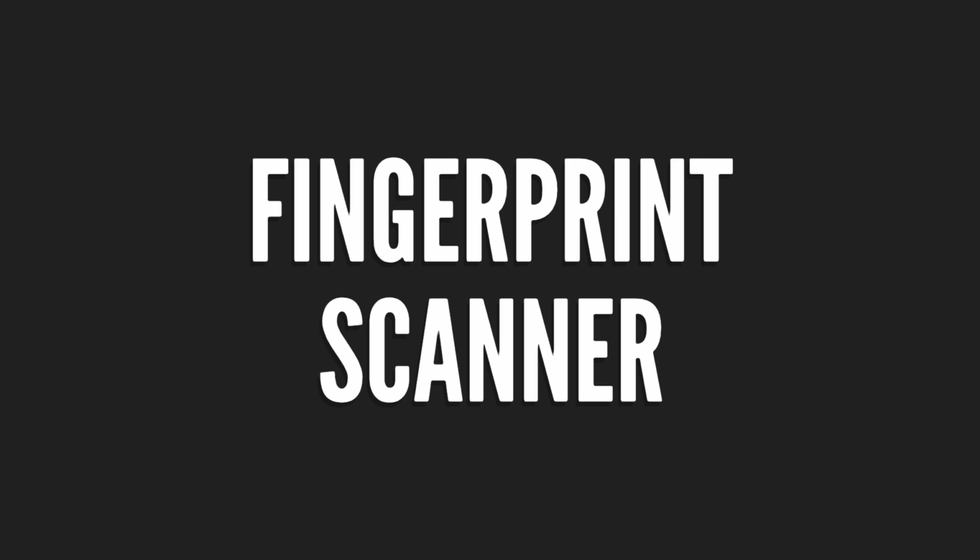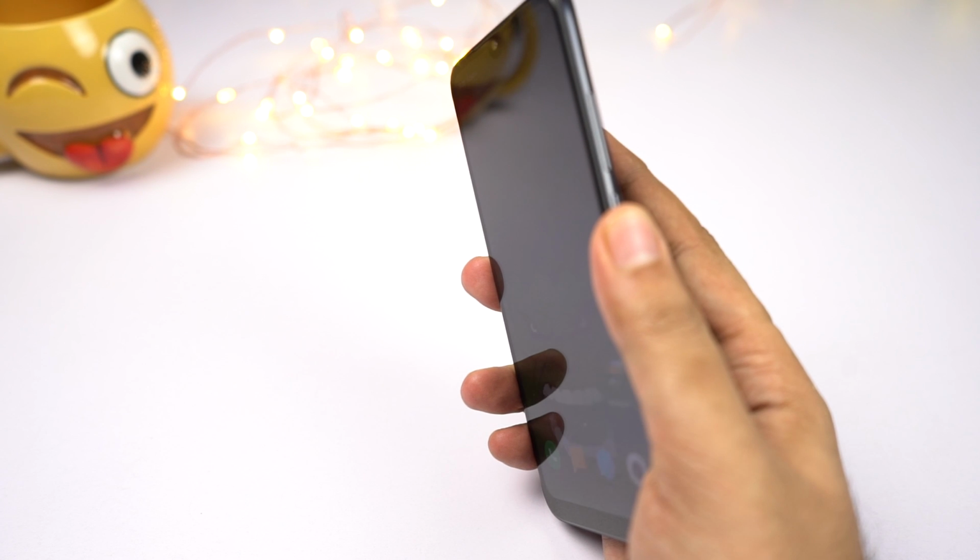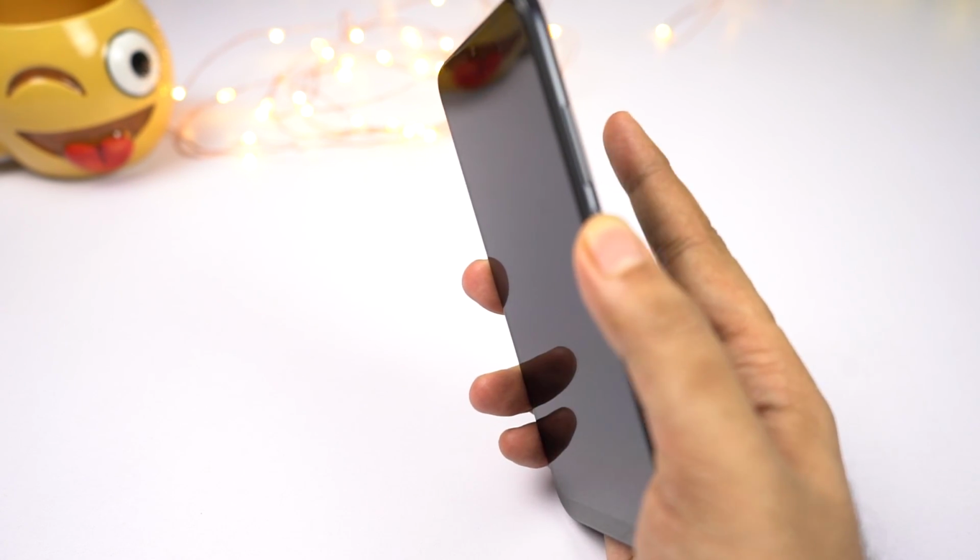Now going on next, this phone also comes with a pretty fast fingerprint scanner. Now the fingerprint scanner on this phone is not super fast like the Oppo and Vivo phones, but it is still pretty fast and unlocks the phone in less than a second.